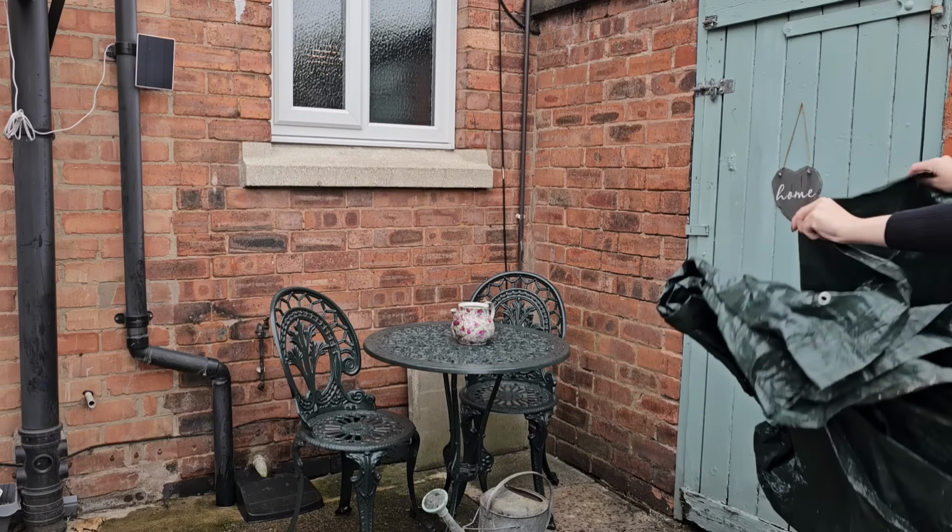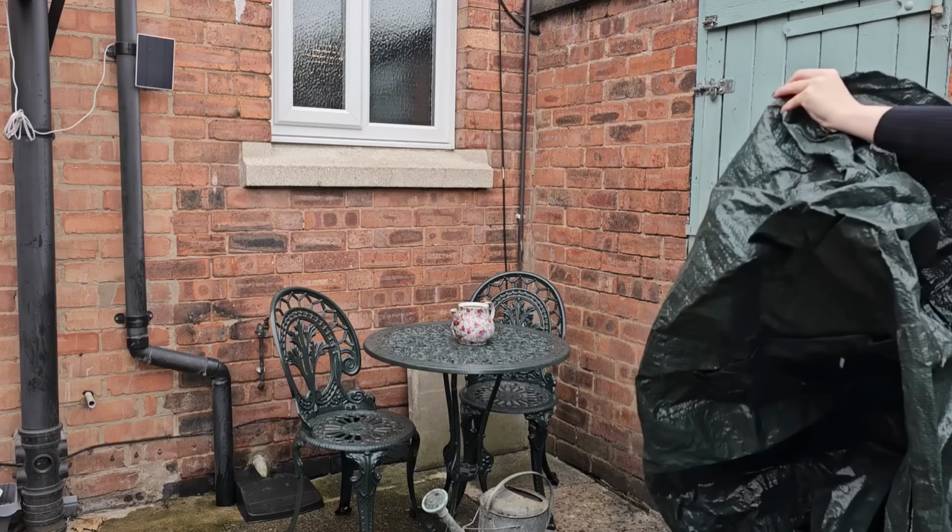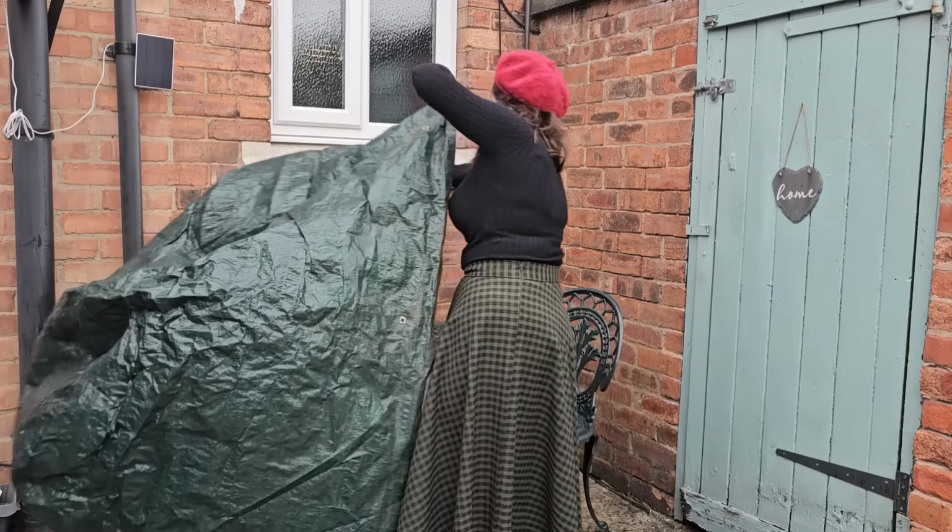Next up, for all you antique lovers, you may have some of your very own cast iron garden furniture. What we like to do is when the weather starts to get a little worse is cover it up until the summertime when it's nice and dry.